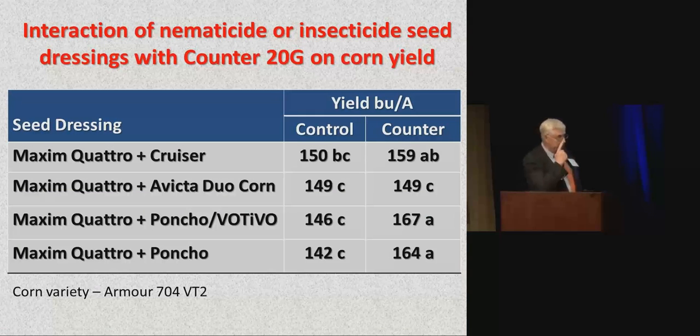This is the yield response, and it was kind of odd. It was a little different than what I would have expected. On the Cruiser treated corn seed, we did not get a significant yield gain with Counter. Numerically, it was higher, but not statistically. With the Evicta Duo corn, the two yielded the same, regardless of whether we had Counter out there or not, which was a bit of a surprise.